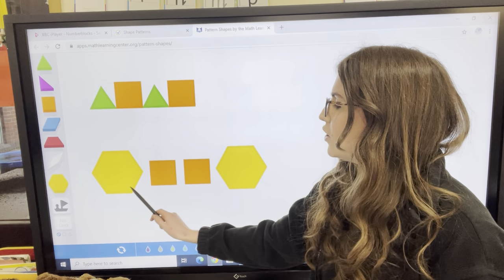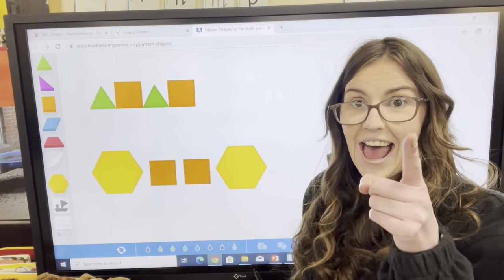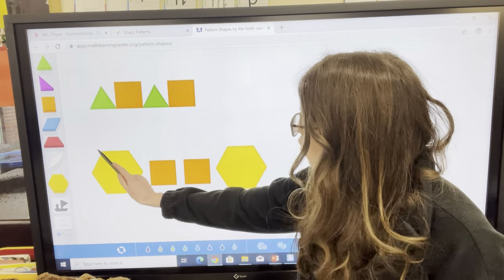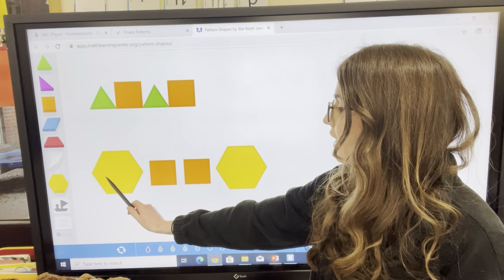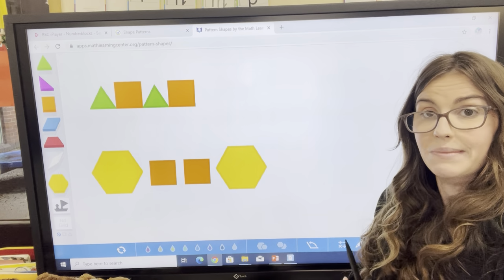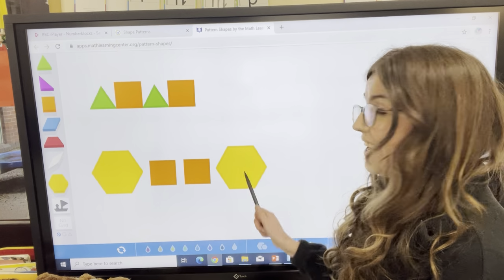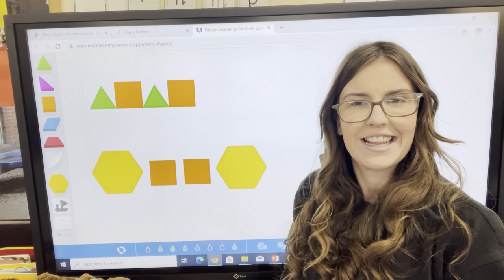Can you tell me, first of all, what's a six-sided shape called? A hexagon, fantastic. It has 1, 2, 3, 4, 5, 6 sides and 1, 2, 3, 4, 5, 6 corners. So we have a hexagon, square, square, hexagon. Can you tell me what comes next? Hexagon, square, square, hexagon, square, square, hexagon, and so on. Very easy, I think, boys and girls.